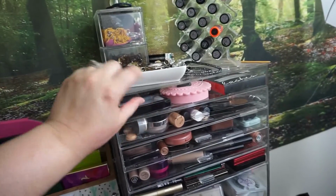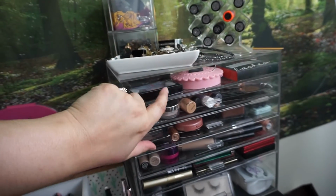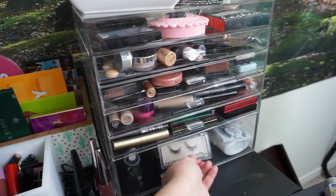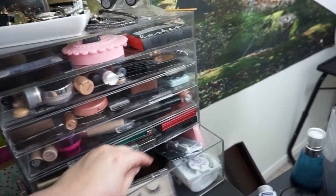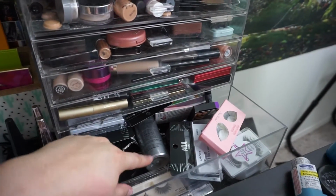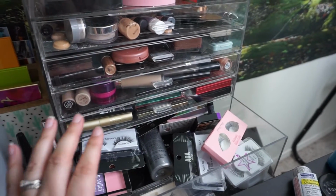I'm not going to lift it up, but this lid actually lifts up. It's not a drawer that pulls out, and I keep some lashes in there. I also, obviously, as you can see, have lashes in this more deep bottom drawer. And then this one I have not organized. There's some setting sprays and then just some random other bits and bobs that have accumulated there.